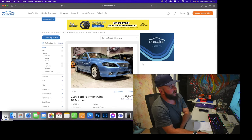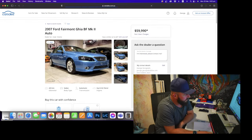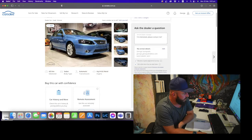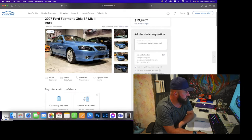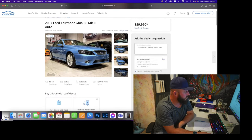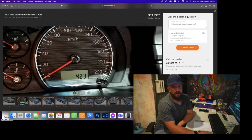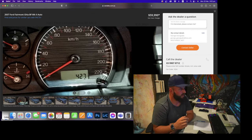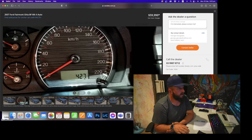The $60,000 2007 Ford Fairmont Ghia. Call the dealer. It's a dealer. Should we give him a buzz and say, mate? Oh, look at that. This is the reason. It's got 427 Ks on it. That is unheard of. The car is pretty much brand new. This thing's for a collector to buy and just put somewhere. If you're looking for your next daily, you ain't gonna buy this thing.